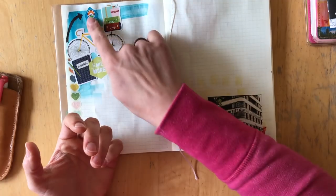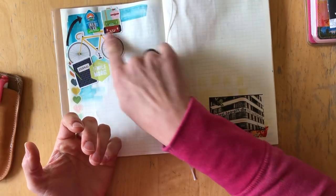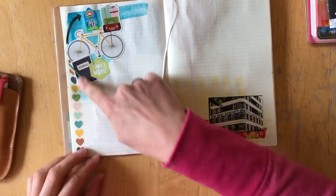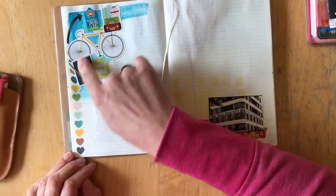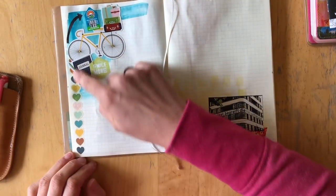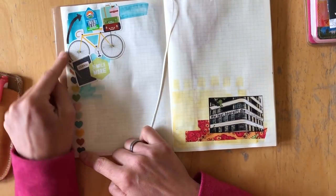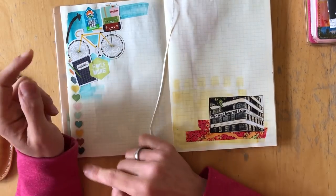Doesn't really need to make sense. This is from a tomato. This is a sticker from a sticker book from Amy Tangerine. This is from Coco Daisy. This is real, no, not Amy Tangerine, Chimel. This is also from that same sticker book. There's watercolor behind. I added this huge arrow.